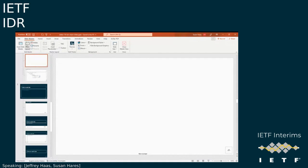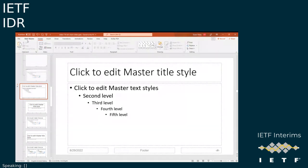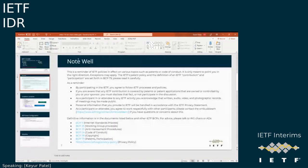This is an excellent time for you to test your microphone if you need to do so. Okay. Can you at least see the Note Well, even though I have my slides to the left? We can see the Note Well screen. Okay. Ready? Okay.